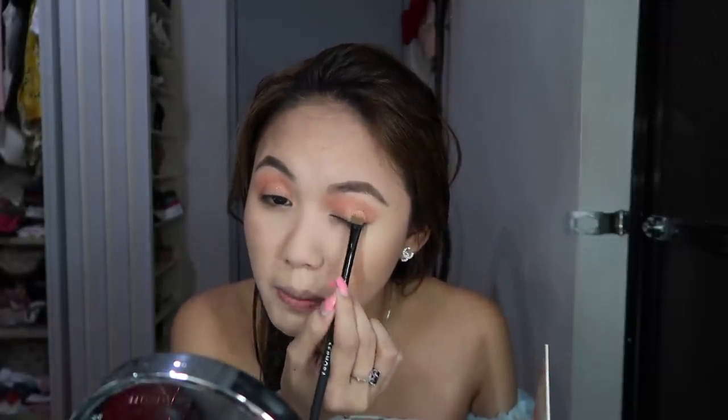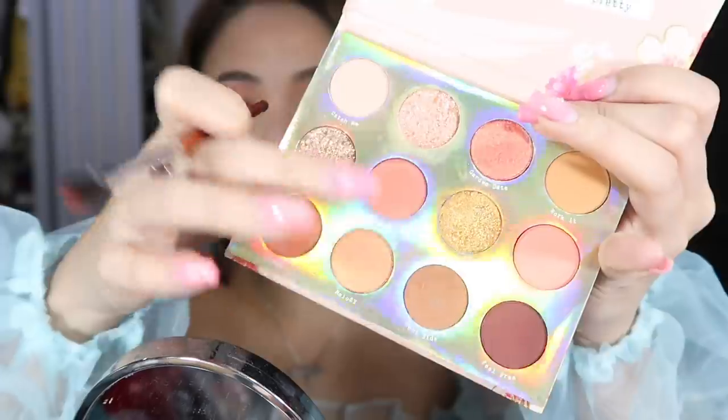This shimmer shade is just too pretty. Favorite din to ng friends ko. Every time they borrow this palette, ito yung shimmer na ginagamit nila. I don't know if you guys can see it, but it's so nice. I'm gonna take this color again, Mido, and apply it to my lower lash line.